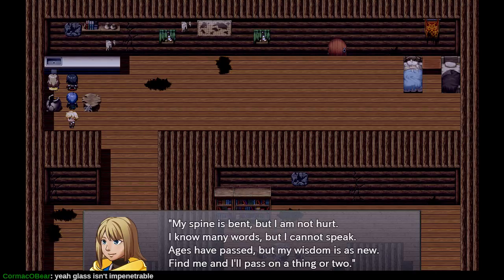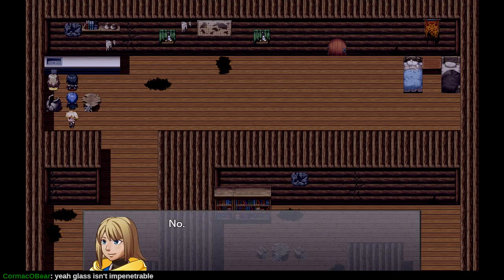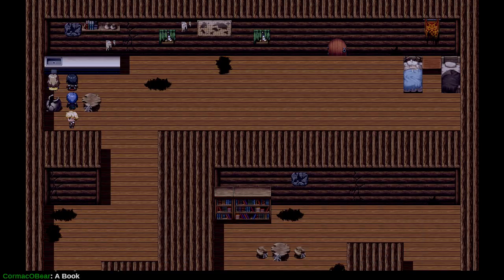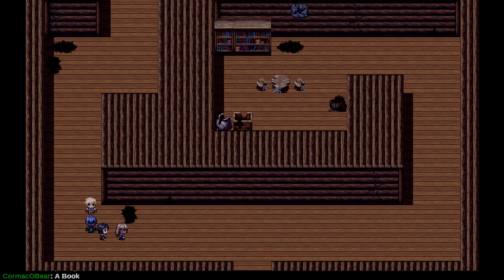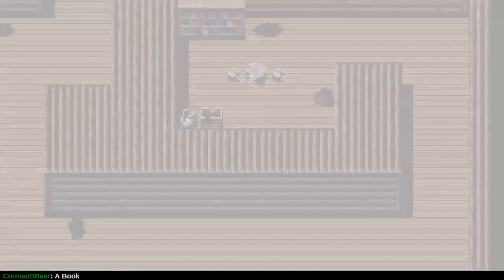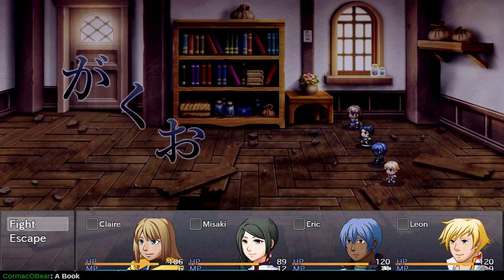I'm trying to make a joke out of this somehow, and just not finding a joke to have. A bent spine, knowing many words. I want to say, like, a skeleton? A chair? No. It has to be a book, right? Yeah, that's pretty funny. That is hilarious. Why a chair? Why a chair? A chair, right? My wisdom is new, I've got a spine, you know. No, it's not a chair.